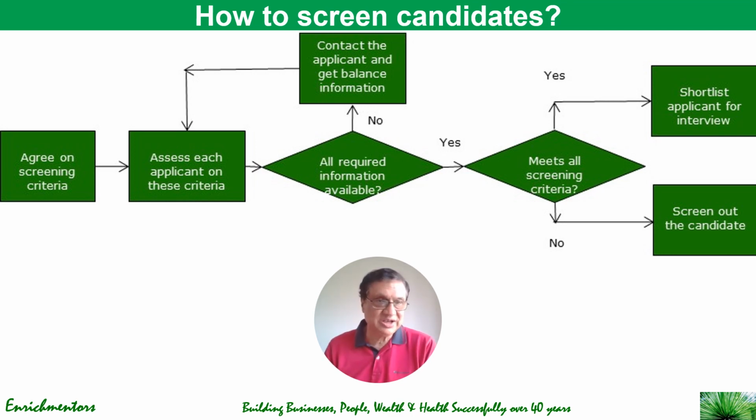So how do you screen? You see a nice flow chart here which says that you need to start by agreeing on the screening criteria with your management, with the person whom the position reports to, and assess each applicant on that criteria. First you need to see whether you have all the information to make that assessment, in terms of whether the person has those essential job requirements. If not, then you need to go back to the candidate and get the balance information, because otherwise you may be rejecting a good candidate. If you have all the information, then you need to see whether the candidate meets all the screening criteria. If yes, then that person is shortlisted, and if no, you screen out the candidate. It's as simple a process as that.